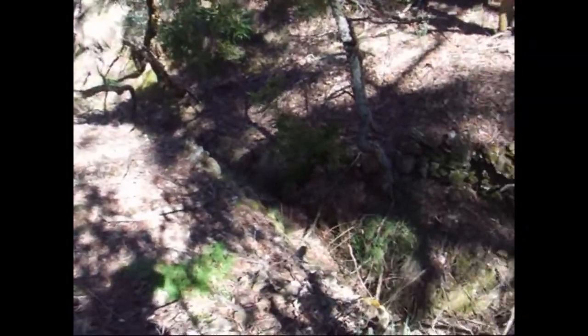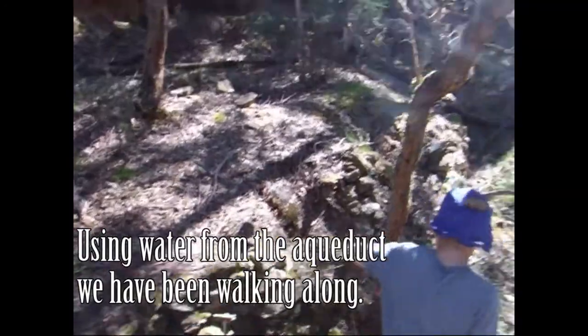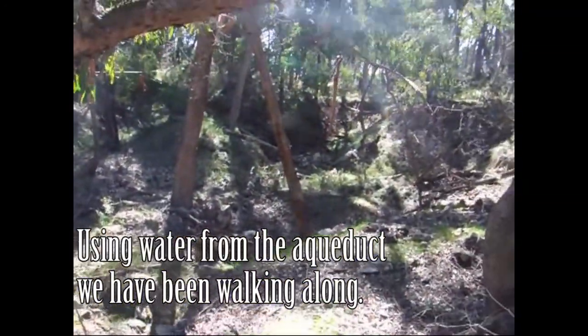So this is one of the sluice runs where they've built the sides up with the stone walls. Are you going to get across here?